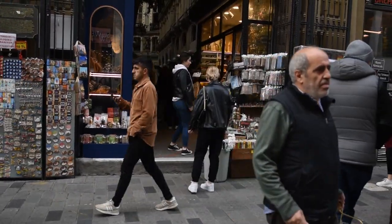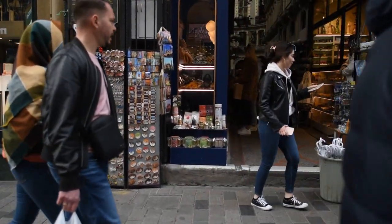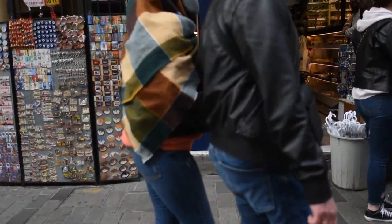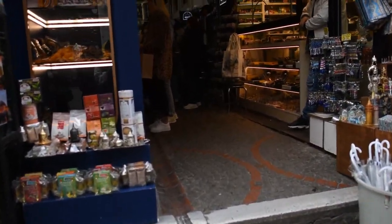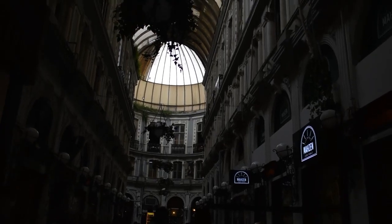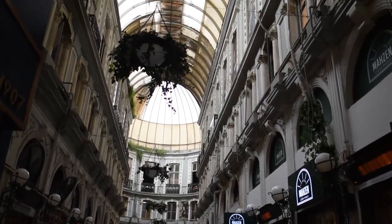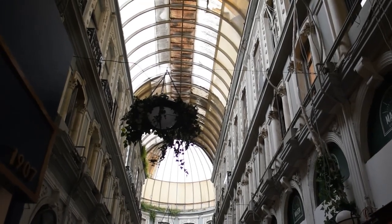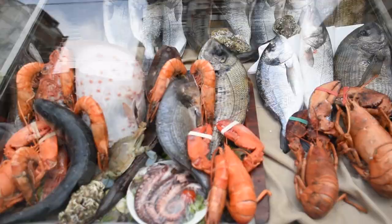This building used to be an apartment or residential, but now most of them have become restaurants, cafes, or libraries. And one of the famous ones is Çiçek Pasajı. This used to be a very elegant apartment, but now it has become a restaurant.